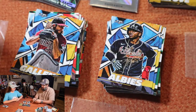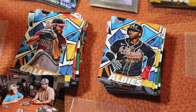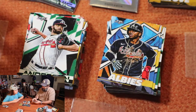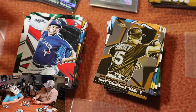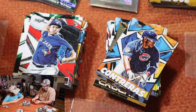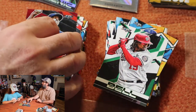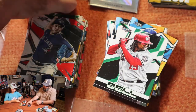We'll drop those over there. Garrett here, too. Put him on the bottom. We got another red. So another Ian Anderson there without an autograph. And Jacob deGrom, Nate Pearson, the Garrett Crochet, a Willson Contreras, and our red parallel is a Walker Buehler. Josh Bell. So, all right, we're steamrolling it. We're going somewhere, maybe.